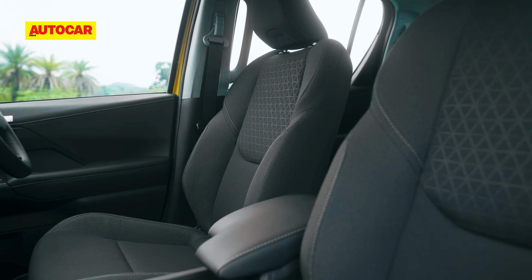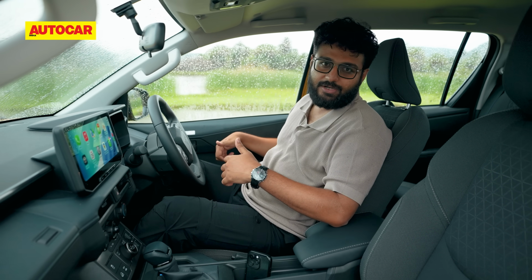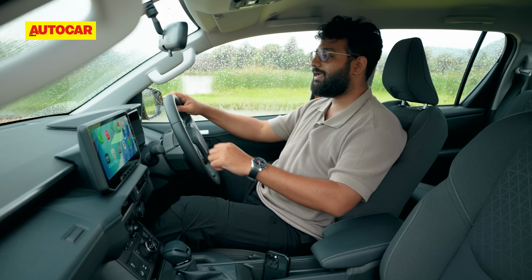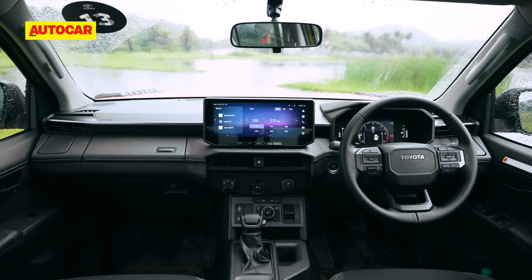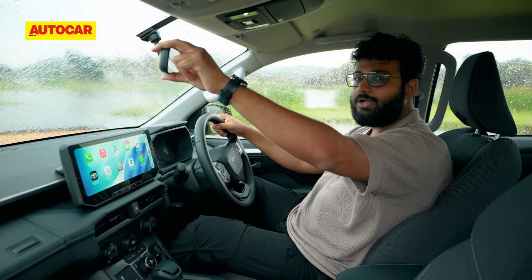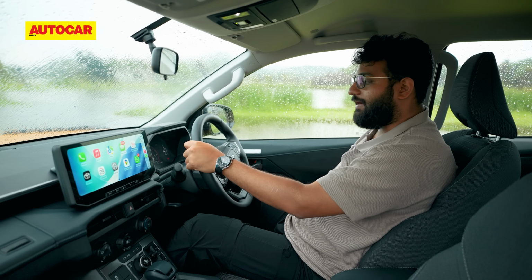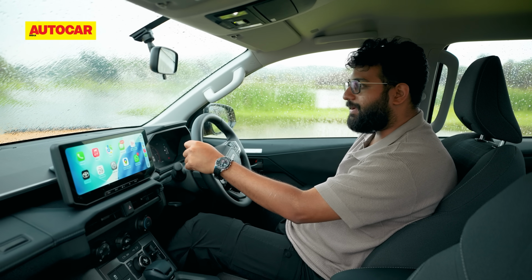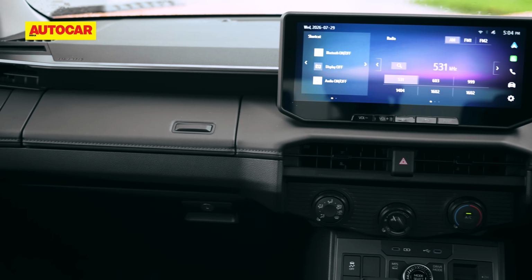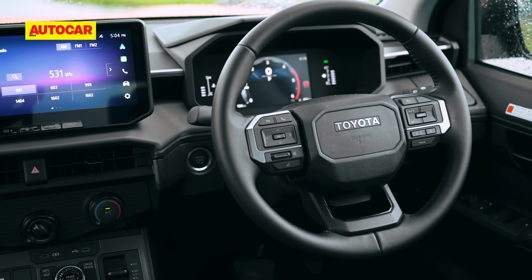Yes, leatherette seats would have felt a lot more plush and nice, but adjustment wise, you get manual height adjust and manual adjust for the seats. The passenger seat does not get a height adjust, and the seating position is nice and commanding, good view out the road. Although if you're a bit too tall, then this IRVM would come in your way, especially when you're looking at traffic coming from the left. So you have to basically take your seat a fair bit down and then you have a good view out the road. So not a particularly impressive cabin, with the lack of features being the biggest factor.